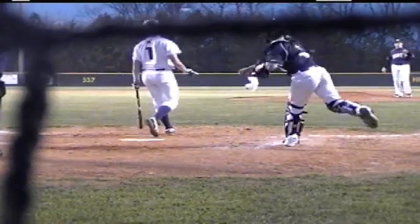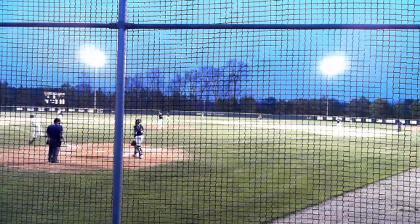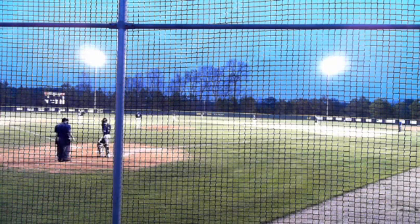Strike 3, struck him out. Went for a bad pitch way off the plate to the right side. He reached for it and missed it, so he got the out. 1 away here in the 7th inning.